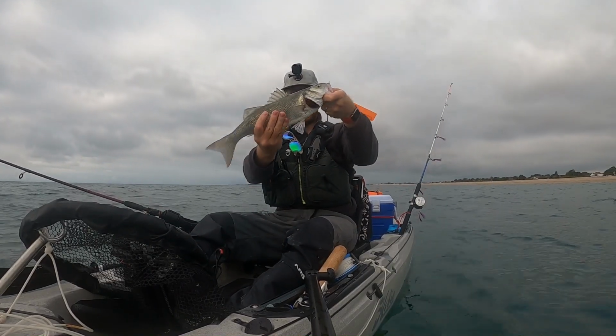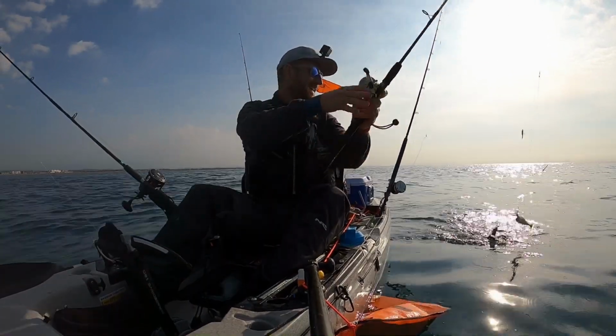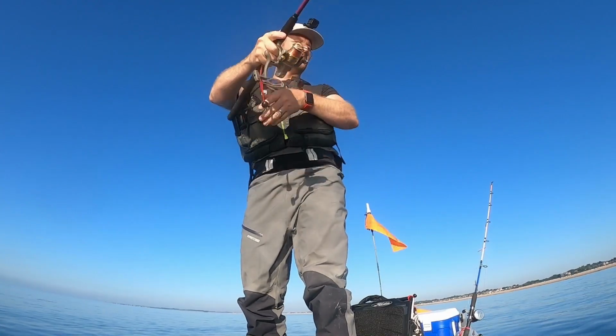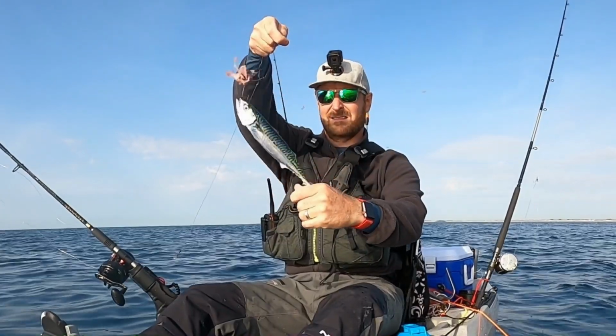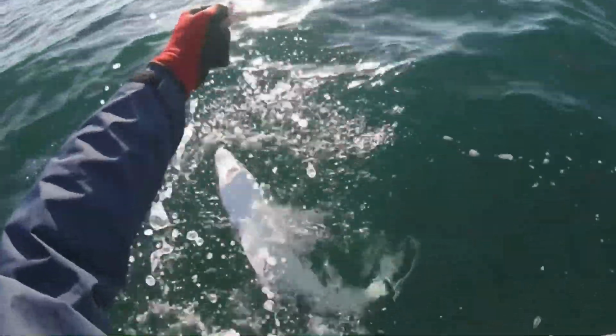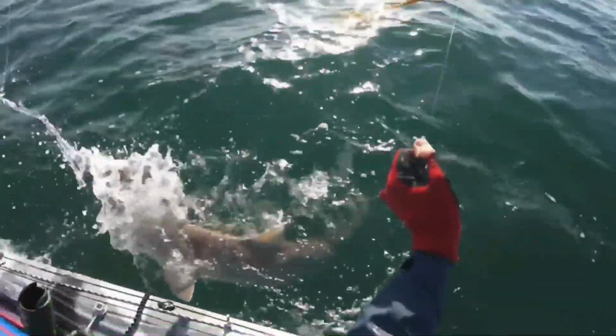Nice bass! Yeah, buddy! Welcome to Shorecroft Kayaks. My God, man, that is a beauty! Wow! Look at the size of that!